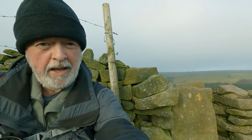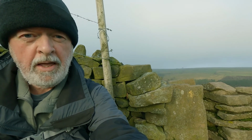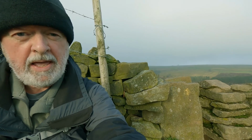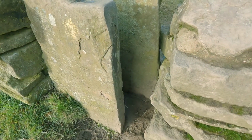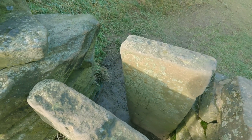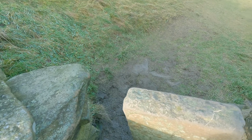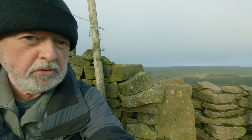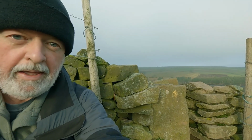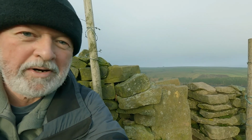Don't know whether you can see it behind me, but another interesting feature of this landscape are these little pinch stiles that are too narrow for sheep to get through, but they're made for farmers with long thin legs. So if you're short like me, or even shorter like Maria, you'll find them interesting. Yeah, Maria really loves them.